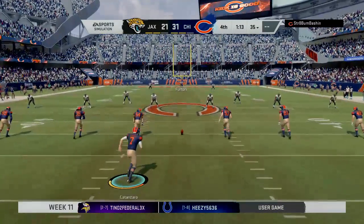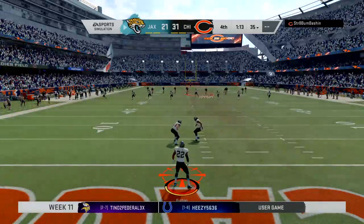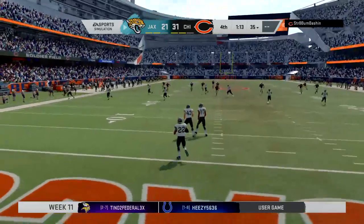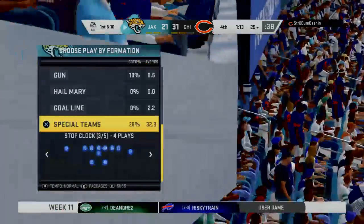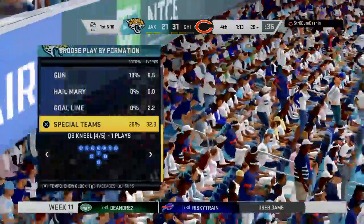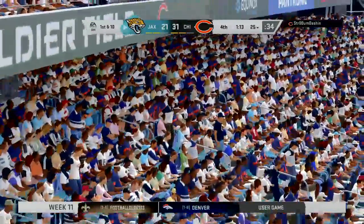Now Catanzaro after the touchdown to kick it away. The Jaguars take over 1st and 10 at their own 25-yard line.